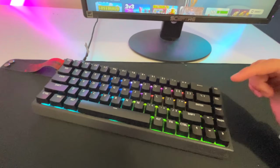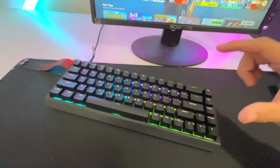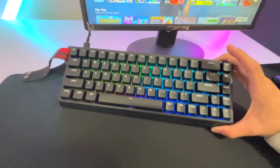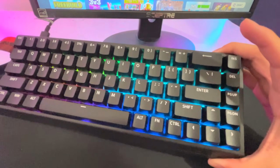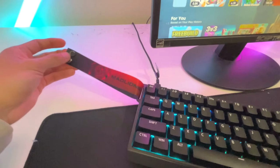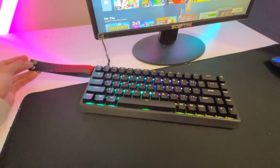It is the Mad 68, which is really popular for being a Wu-Tang keyboard copy. And I literally got this thing for only $21. It's actually looking really nice. The RGB is super bright. And you guys can see it also has the Wu-Tang strap. So this thing is literally a one-of-one copy.